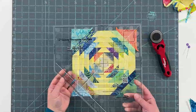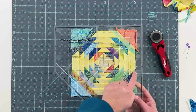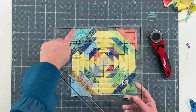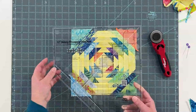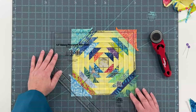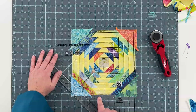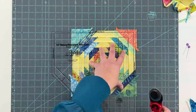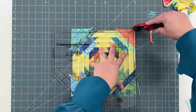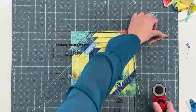I think you can see on the ruler here, this is the outline for the 6.5 inch block. It's white and we've got a little line of grip all the way around. Here's the one for the 9 inch block. So that's what I'm going to look at. I've got my edges lined up here. Here's the edge of that outline. I'm going to trim those ears off. Something very satisfying about cleaning up those corners when we're done.